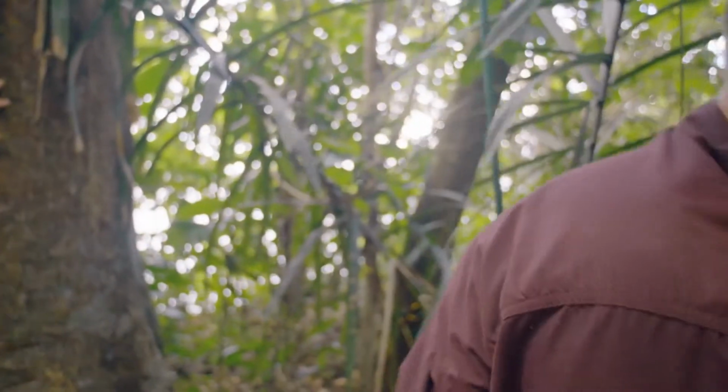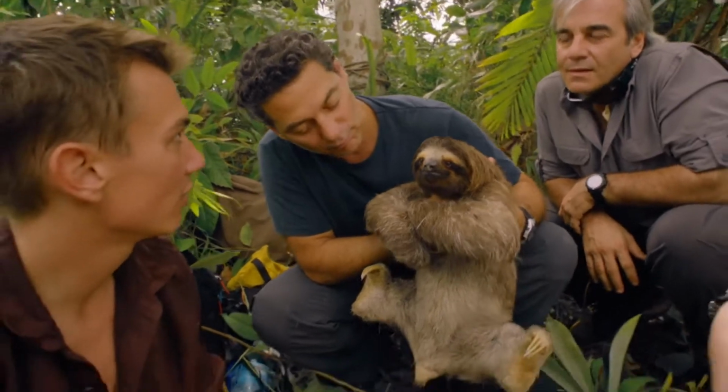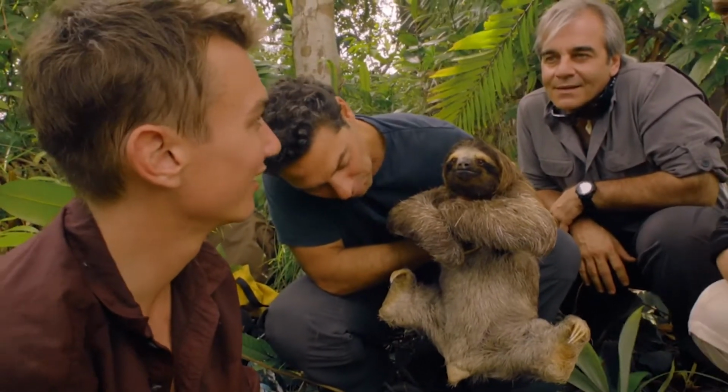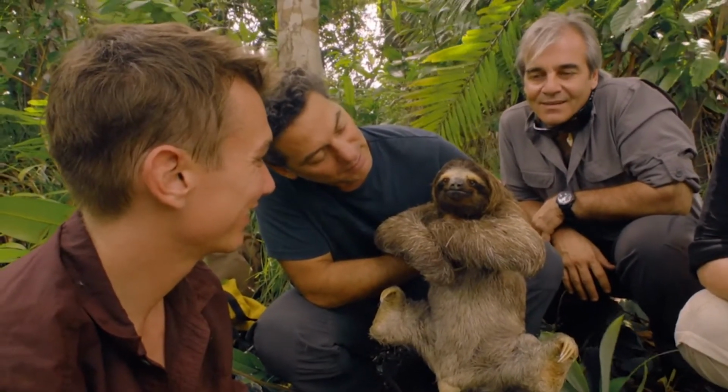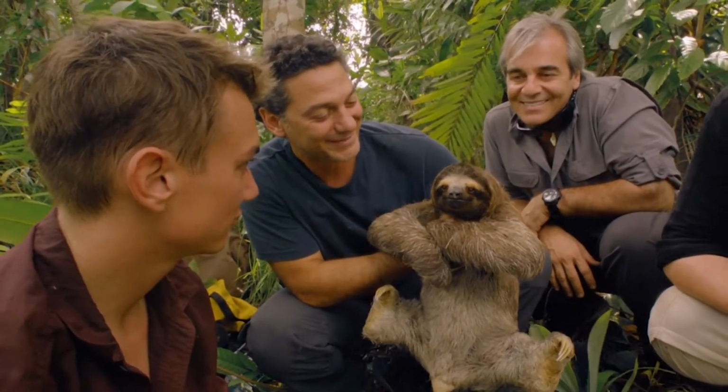Do they drink water or just by the leaf? Just by the leaves, actually. It's amazing that they never drink water. And in the dry season, I wonder how thirsty they get. Yeah. Oh, yeah. She's doing yoga. Yeah. Okay.